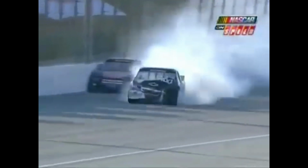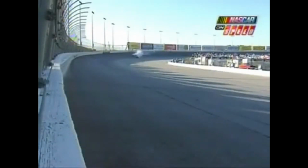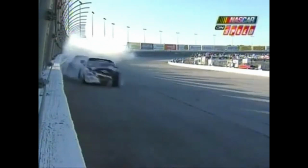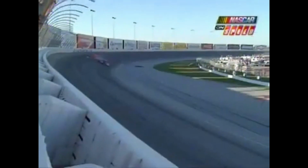Johnny Benson taking the lead, going by A.J. Allmendinger. That's big for Johnny, too. That's 5 bonus points. Let's look at this at speed. Scary at speed. Where do those guys go behind them? They just know to go low. You see all the smoke back there. Those trucks right behind them couldn't see a thing.